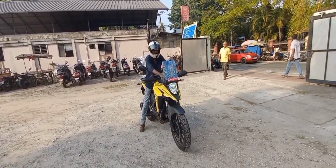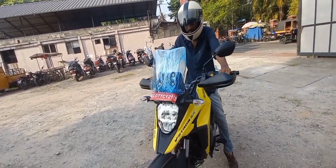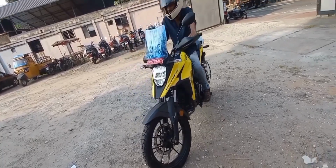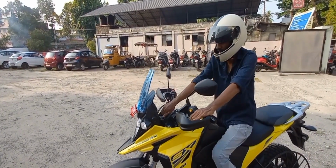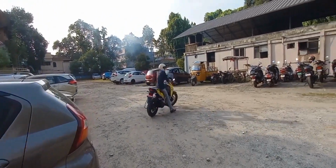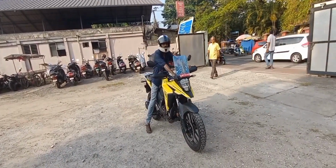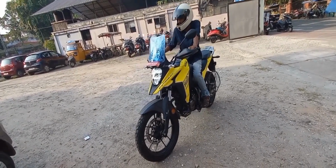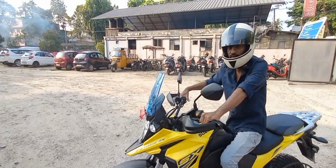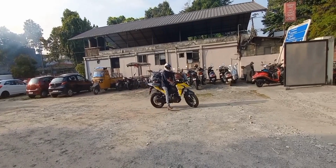It's nice to hear the punching sound. Yeah. 250cc engine powered by 26.5 bhp. Sound that is awesome to hear. Nm is the torque produced by this sport bike.